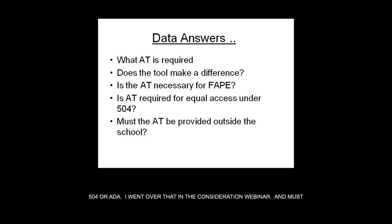Is the assistive technology necessary for FAPE, that is a free and appropriate public education? Or, for those students not on an IEP, is assistive technology required for equal access under a 504 or ADA? And you talked about that in the consideration webinar. I went over all of that in the consideration webinar.